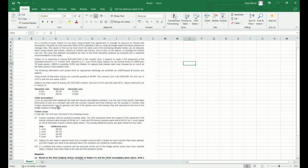It can be assumed that settlement for both the futures and option contracts is at the end of the month. Okay, so basically it's among the months of March, June, September, and December. So in these months of every quarter, the settlement takes place, and it's assumed that it's at the end of each month. Basis diminishes to zero at a constant rate until the contract matures.